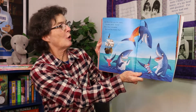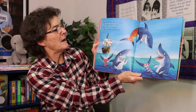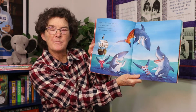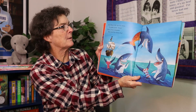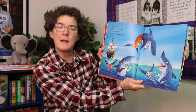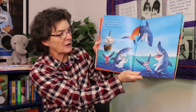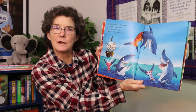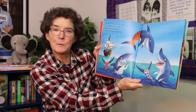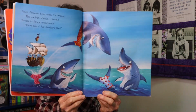Black Bloomer bobs upon the waves. The captain shouts, hooray! Sharks in fancy underpants. We found Big Knickers Bay. The name of his pirate ship is Black Bloomer. Did you know that bloomer is another word for underpants? And here are the sharks swimming in Big Knickers Bay. Did you know that knickers is another word for underpants? And check out the underpants on those sharks.